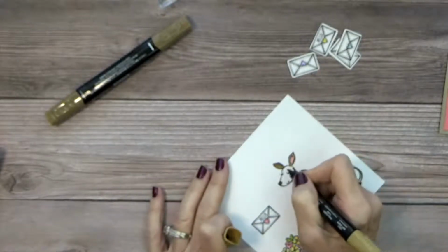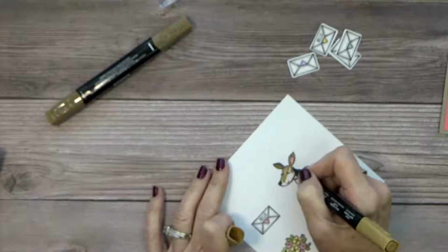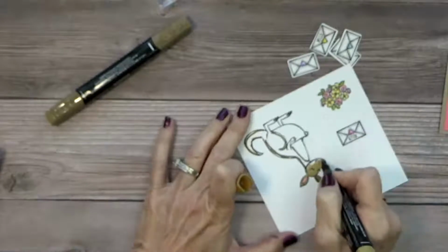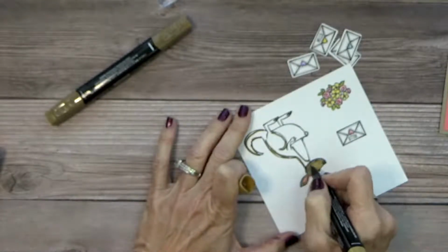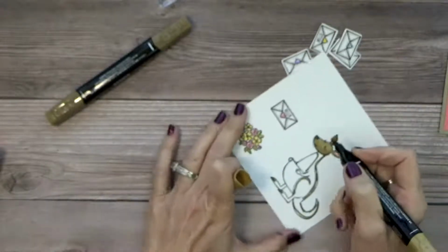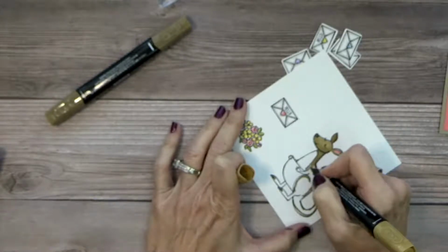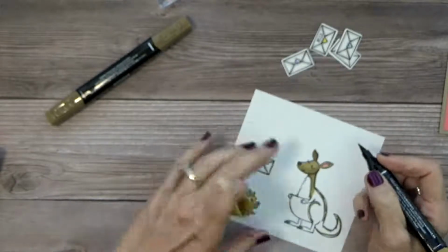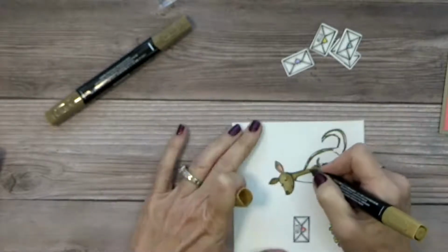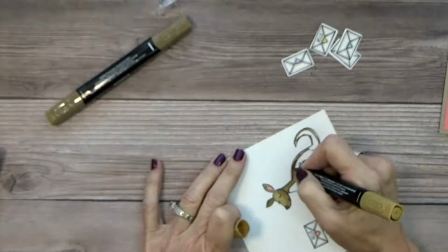It's kind of like painting. And I love that it just blends right in. The alcohol causes it to just blend, so you don't have to worry about streaks. You do have to use your Memento black ink when you're using blenders, or else it will cause the ink to smear. I'm not too worried about those hands in that area because the flowers are going to go over that.